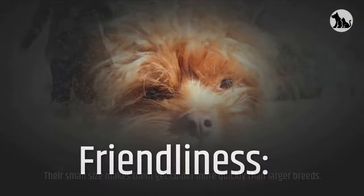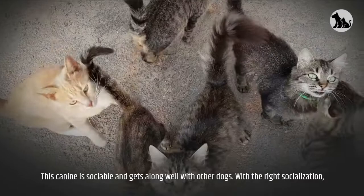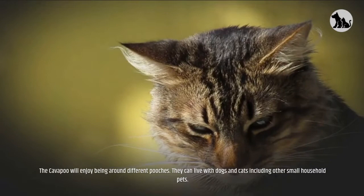Friendliness: gentle and kind to children of all ages, it's no wonder why this breed is recommended as a fantastic family pet. This canine is sociable and gets along well with other dogs. With the right socialization, the Cavapoo will enjoy being around different pooches. They can live with dogs and cats, including other small household pets.